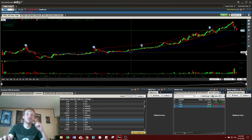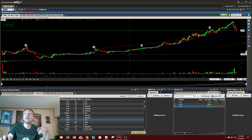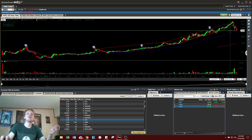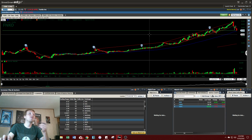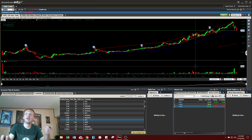They overthink things a lot. And it's the truth. They want to throw on all these indicators and just litter their charts with nonsense. Fibonacci, RSI. I don't need RSI to tell me that a stock's oversold. I can clearly see it on the daily chart. I can clearly see right now on this chart it's way overbought. Way overbought. I don't need a lagging indicator to tell me that.